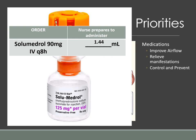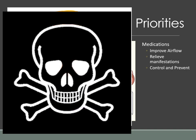Okay, more about steroids. As you know, IV is the preferred route for severe episodes. We can give PO steroids for a few days, maybe 3 to 5 days, say in the outpatient setting. But I must warn you about PO steroids. If we were to give steroids to a diabetic patient, it will cause death. Okay, not really, it won't cause death. I just made that up.